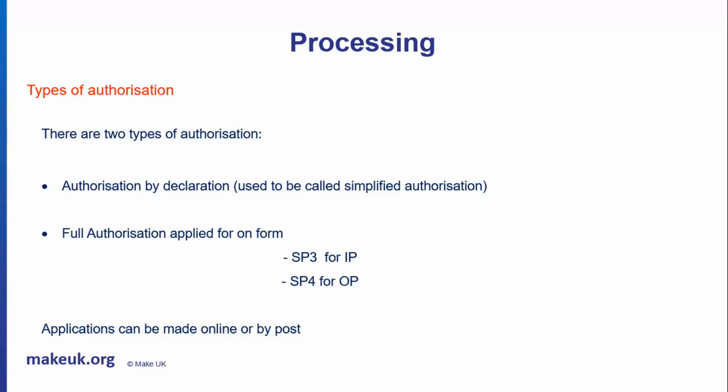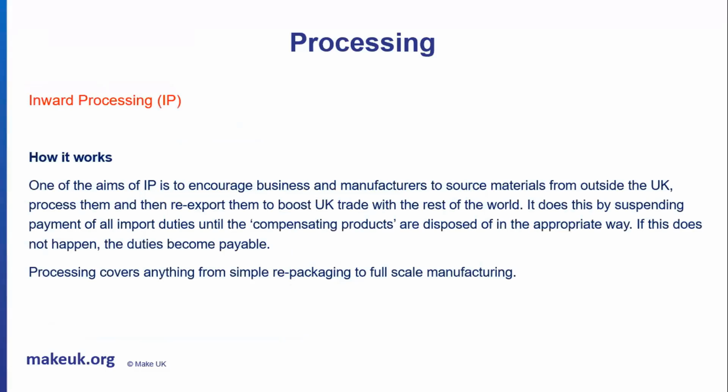They are on the gov.uk website. They can be made online. There is a portal that you can make the application through, or you can download the forms and send them in by post. So how does inward processing work?